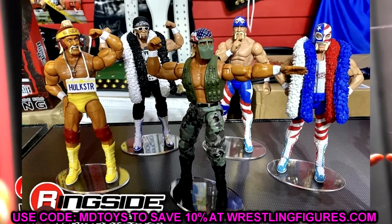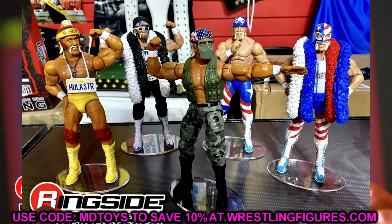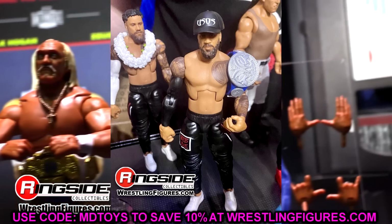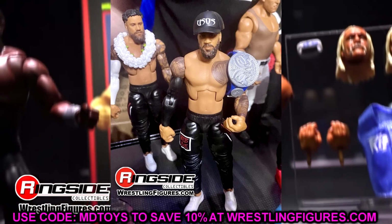I think we covered every single figure that they showed off to us at the Hulk Hogan Beach Shop. If you guys were unaware, this is actually at Hulk Hogan's Beach Shop down in Clearwater, Florida. Hulk Hogan was there. They were singing karaoke with Bill. It was kind of a wild time on social media. If you guys want to check that out, go over to Ringside Collectibles Instagram page. It was pretty insane, honestly.